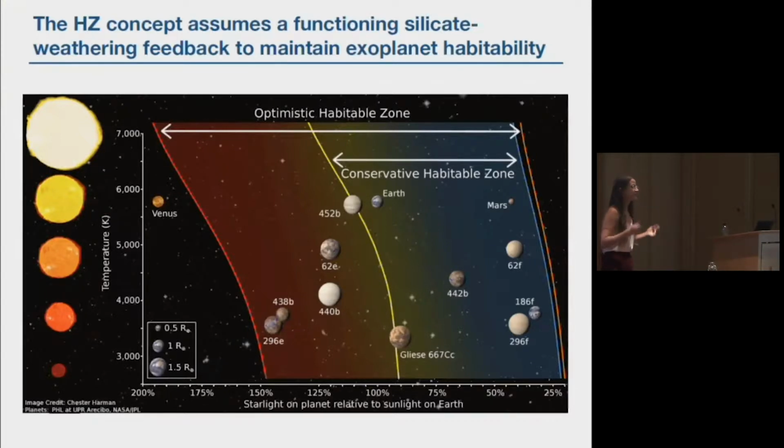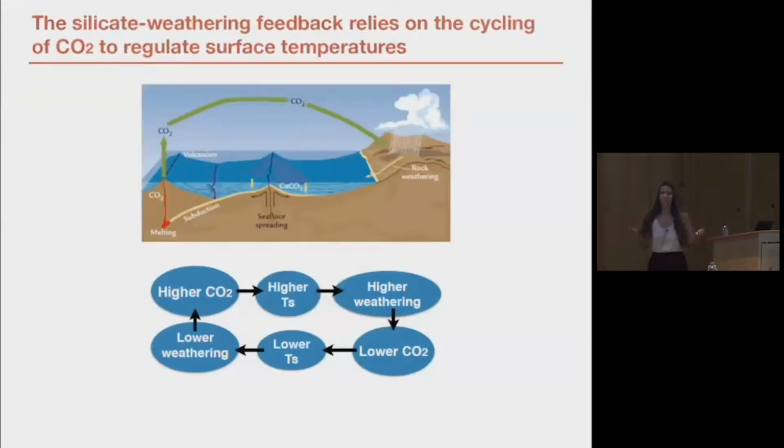We assume that the silicate-weathering feedback functions to regulate the climate of these planets. So the entire concept of the habitable zone relies on this climate feedback. So what is the silicate-weathering feedback? Well, it's a negative climate feedback that relies on the cycling of CO2 in and out of a planet to regulate its surface temperature.